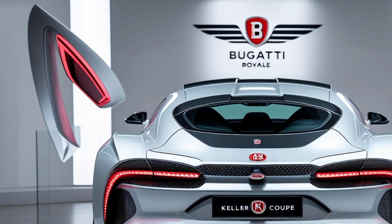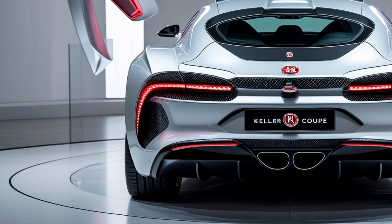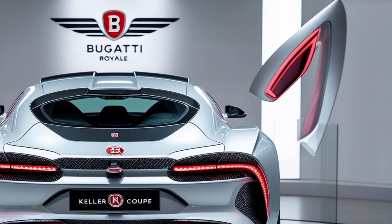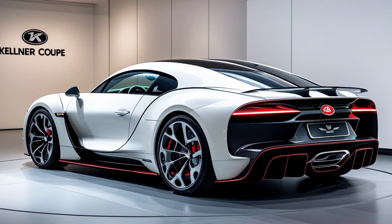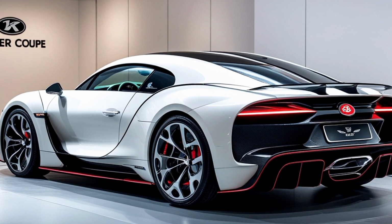Bugatti has once again proven why it stands at the pinnacle of automotive craftsmanship. The Royale Coupe is more than just a car, it's a work of art, a technological marvel, and a piece of history reborn. With its $50 million price tag, it is undeniably a car fit for kings, setting a new benchmark for luxury and exclusivity in the automotive world.